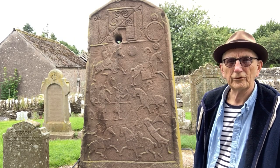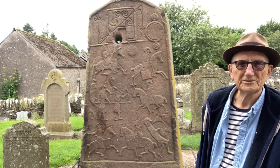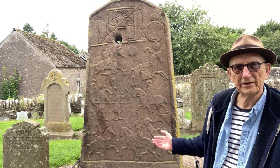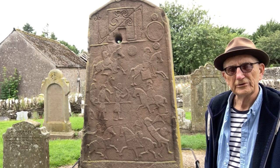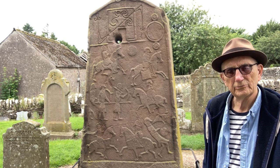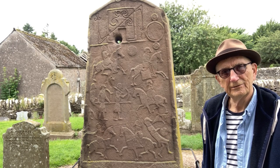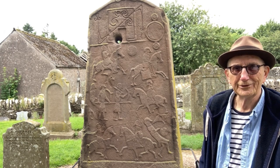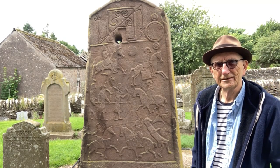Well, this is one of the crowning glories of Pictish stones. It's a carving masterpiece, and it's probably the only Pictish stone that features a battle sequence. Many scholars believe that it features the Battle of Nechtansmere, which was fought in 685 AD. We even know the date, it was the 20th of May, and they reckon the battle was about 3 o'clock in the afternoon. So there you go, not often you get detail like that.